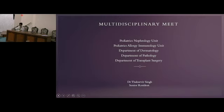And we'll have with us Dr. Nathan from renal transplant, who will be discussing a bit about how access in maintenance hemodialysis kids is a problem. Dr. Anubha from skin will also help us to come to a diagnosis of what actually this child had, and Dr. Sanjeev from allergy immunology. In fact, allergy immunology was involved with this case from the time that she had presented, because she had certain features. So I just wanted to invite Dr. Thakurvir, please come and start.